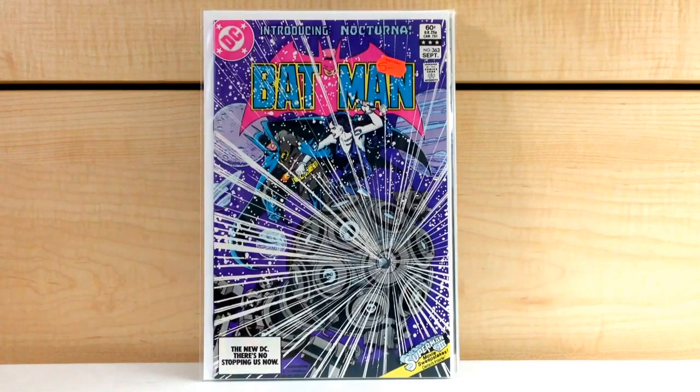So, again, Nocturna. I paid $5 for it. I think that's what it's going for, if that. I really think this is the type of book you should jump on just because it's a first appearance. Nocturna was all over the 80s. She was in pretty much every Batman story during the 80s, especially the mid 80s. Looking back at the covers, there are a ton of covers with Nocturna on them, and she was a major player during the 80s.